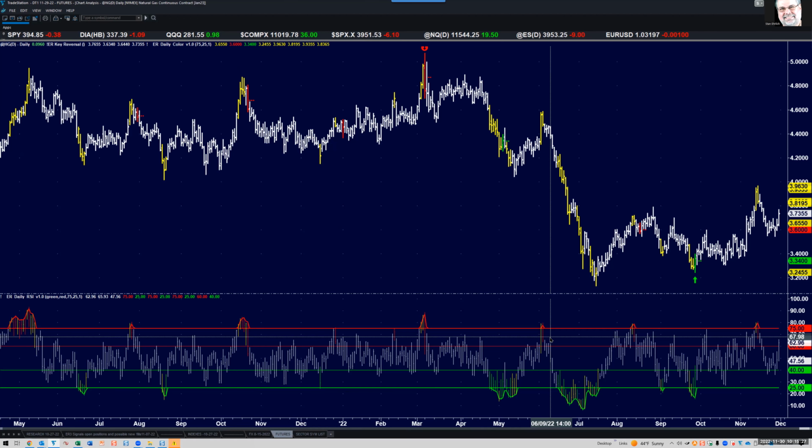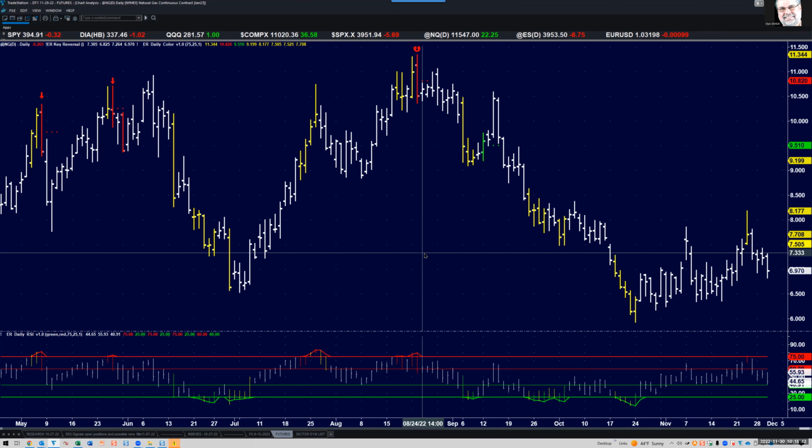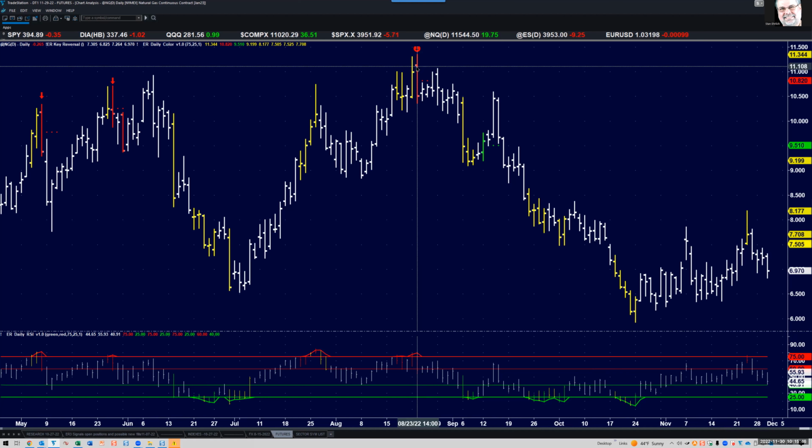So modestly friendly. Natural gas got overbought and is slipping back down to the same trading range, but the long-term trend is kind of iffy here. Maybe down still. I don't have any firm opinion, but I want to bring to your attention, of course, we got a sell signal smack dab on the high day, August 23rd. Next chart.